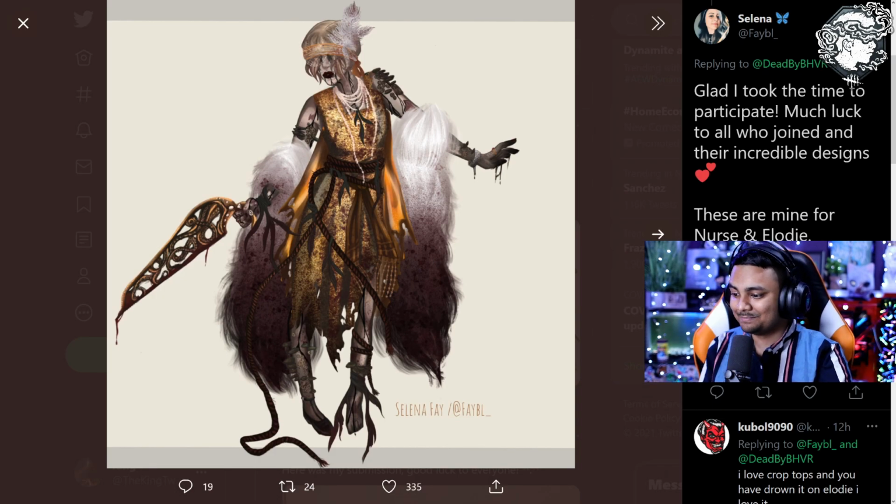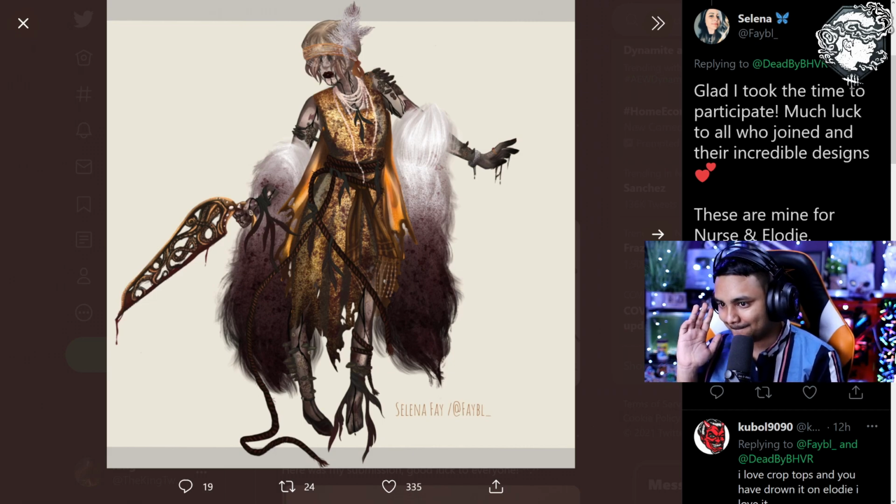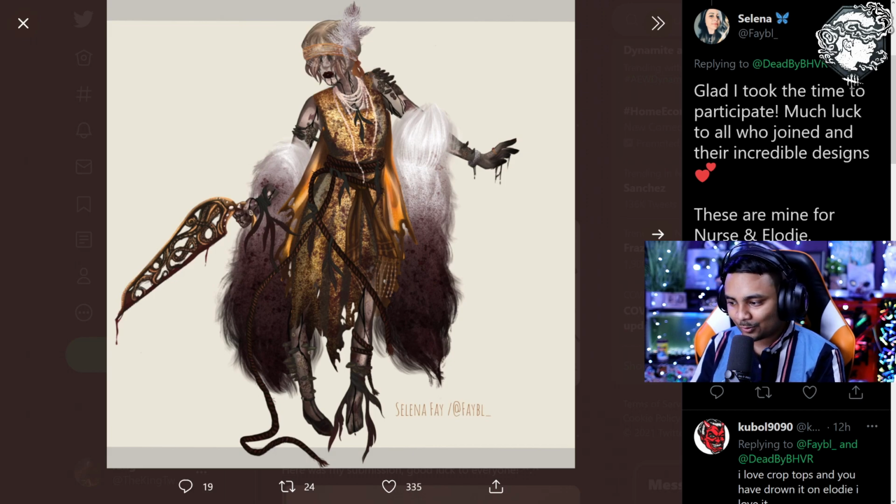Next on the list, we have a submission from Faye Bell, or Selena Faye, and oh my, is this amazing. Let me start off with that. I absolutely love Nurse Cosmetics as is, and this is just amazing. We have the tangle rope that's around her waist, and it grows down. Then we have all of this foliage growing out of her skin and combining with the ropes. And then it just grows into her veins and all. It just looks so good, and the weapon is just dripping with blood. Very nice weapon, and everything about this I just love it.